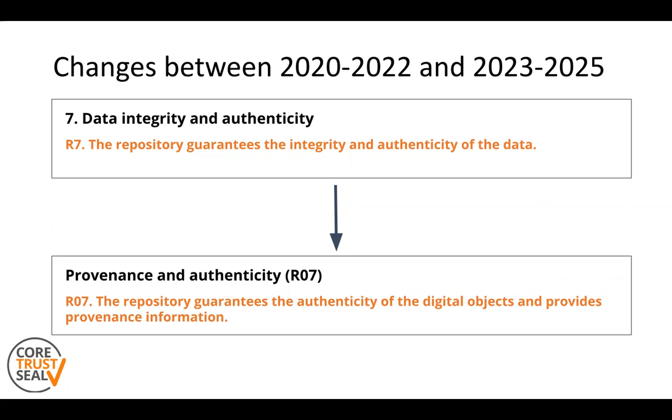It was clear from previous applications that the topic of integrity was usually addressed primarily in terms of the technical requirements. So the integrity measures are now addressed alongside storage in the technical and security section.